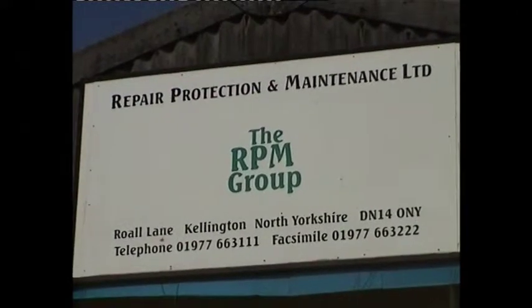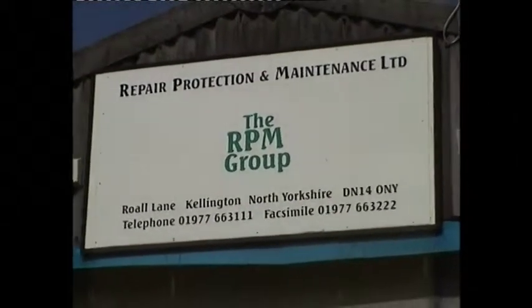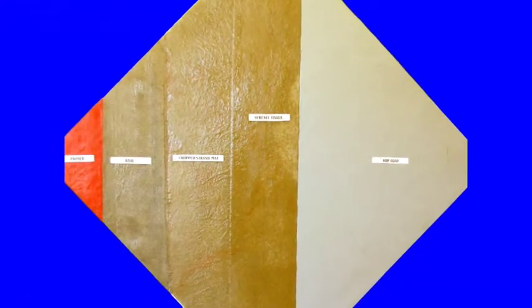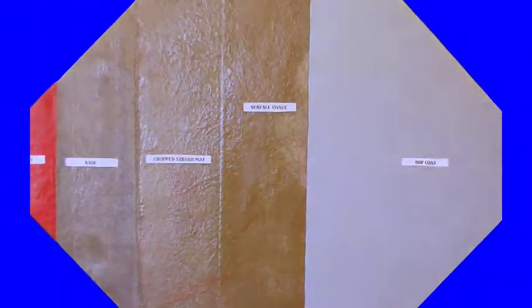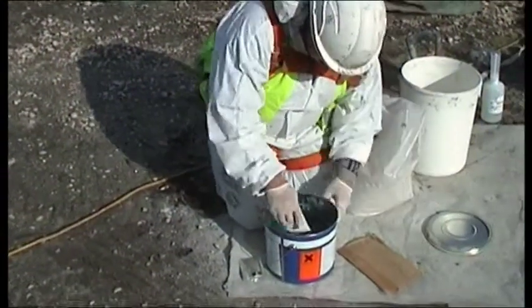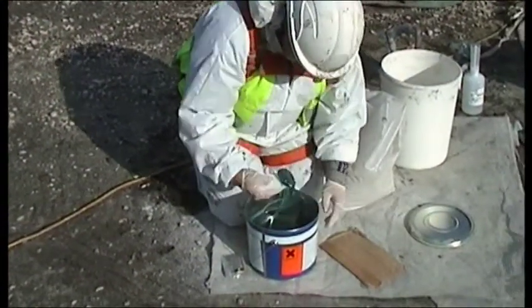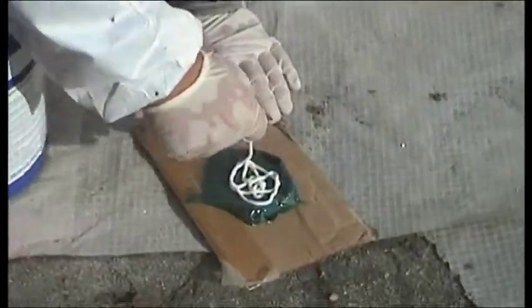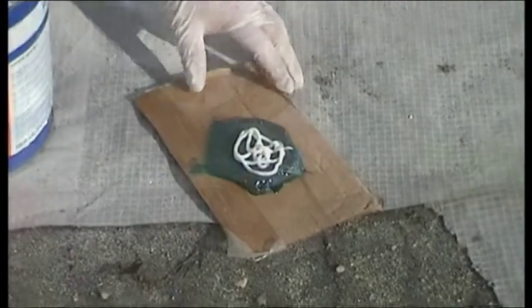RPM is an equally experienced company whose speciality is the lining of tanks, using layers of fiberglass and polymers to effectively create a new plastic tank using the old metal tank as a mould. The work is carried out in several careful stages. The first stage is to abrasive blast, clean and prime the walls of the tank. The second stage is to repair any small holes using water-resistant epoxy filler, fiberglass mat and resin.